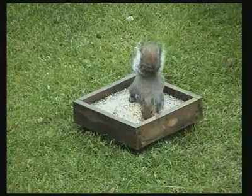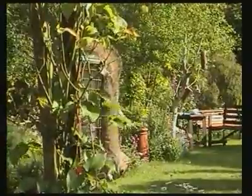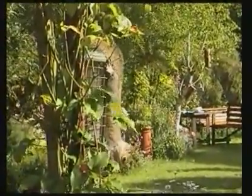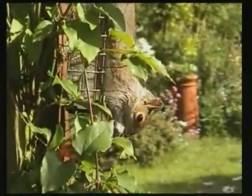Friend or foe, this squirrel is a very regular visitor. He doesn't seem to know the nuts are for the birds, and he probably doesn't care either, but he does amuse us.